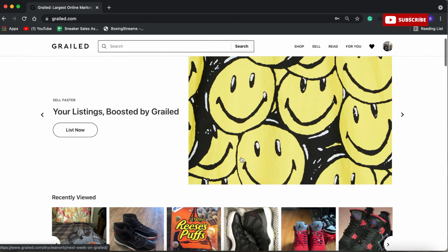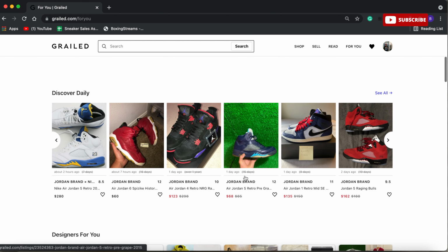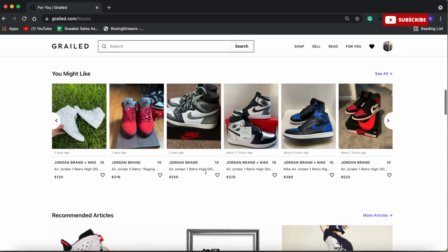Okay, so basically we're on the website right here, and I'm just gonna scroll through a couple sneakers just so you can see what I personally like. Every time I come to this website, they do also have an app, which is much more convenient for me because going on websites nowadays is more of a headache than actually purchasing them. So you can see they have a section for things I might like. I usually go on here and just browse.